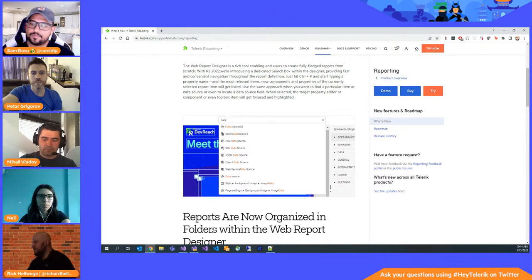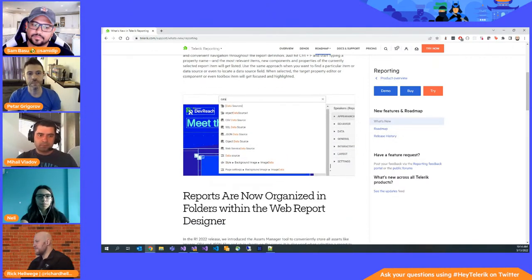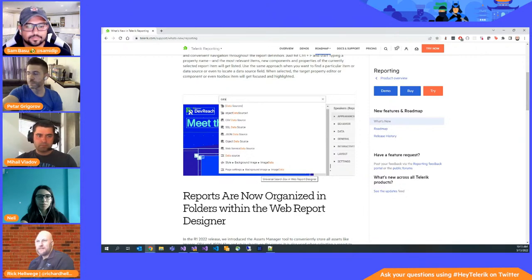So it's a great way to jump right to exactly what you need. And you can see here in the image too, you get a little bit of a breadcrumb built in. In this case, image data, there are two different image data properties on different items in the report. This lets you know exactly which one you're targeting. So no clicking on items, drilling through property menus, trying to go three levels deep and find the right item. This is definitely a way to shortcut all of that. I haven't had a chance to use it a lot in actual report design, but I can see where this is going to be a super time saver.